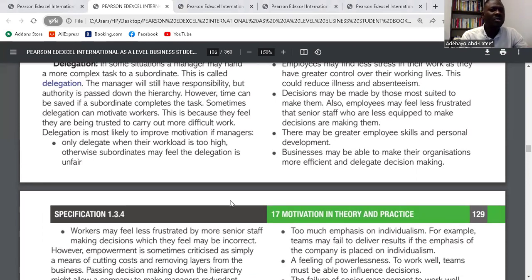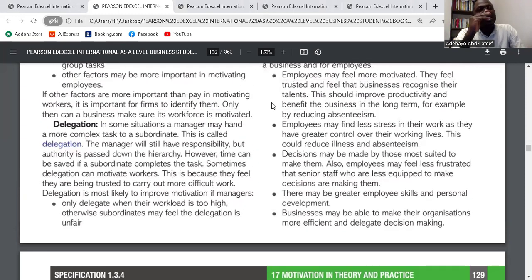So they said here, in some situations, the manager may hand a more complex task to a subordinate. This is called delegation. The manager will still have responsibility, but authority is passed down the hierarchy. However, time can be saved if a subordinate completes the task. Sometimes delegation can motivate workers. This is because they feel they are being trusted to carry out more difficult work. So what they are saying is that when there's delegation, workers might be happy because they are being trusted. But the responsibility goes back to the manager. It is a sort of motivation because workers feel trusted and valued within the organization. So that would motivate them. I think it's clear.